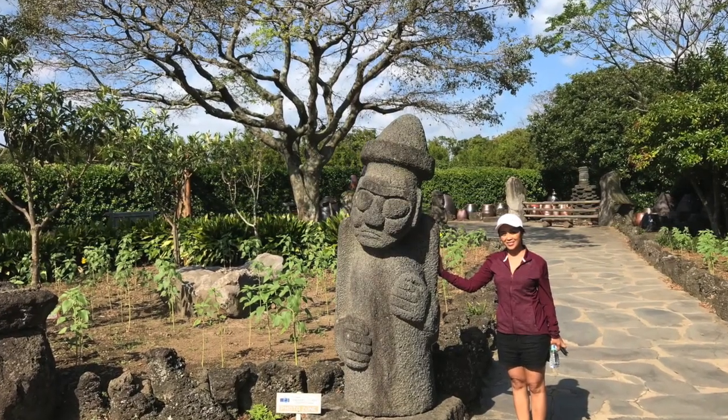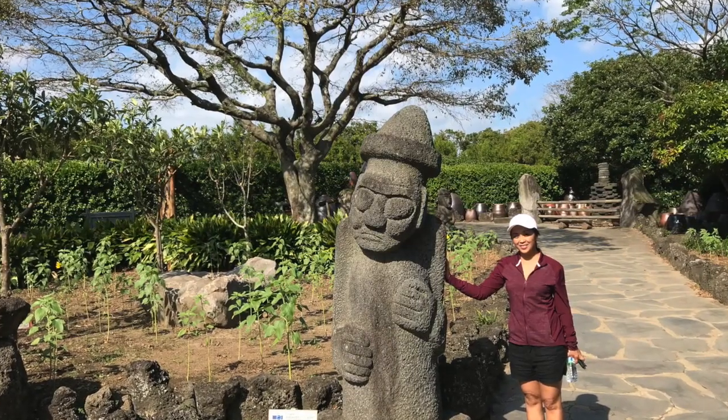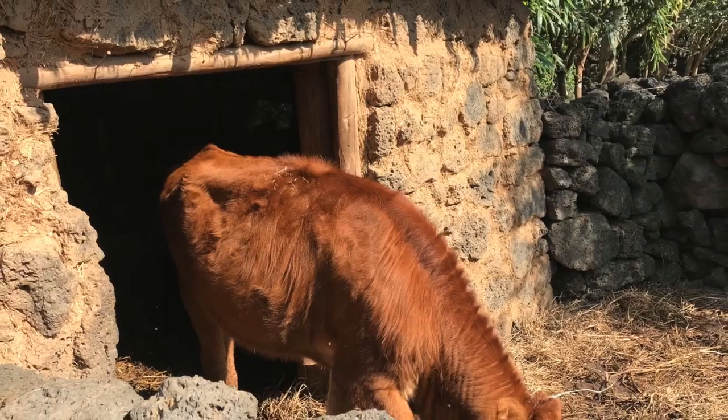I will recommend Jeju Island. It's really good for nature, culture, and a very nice place.